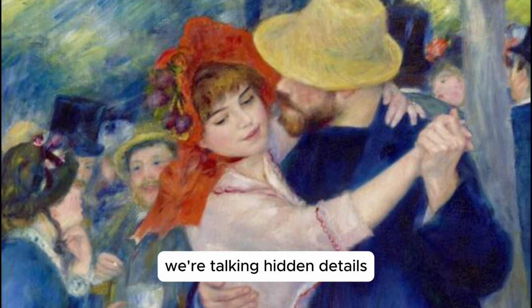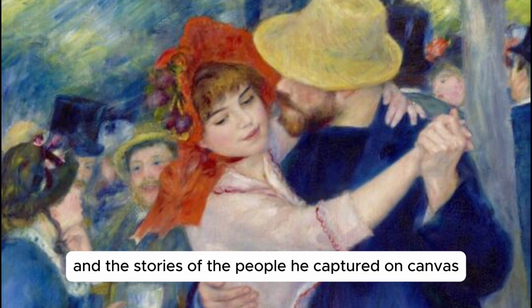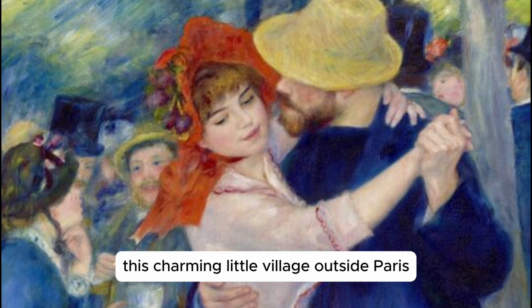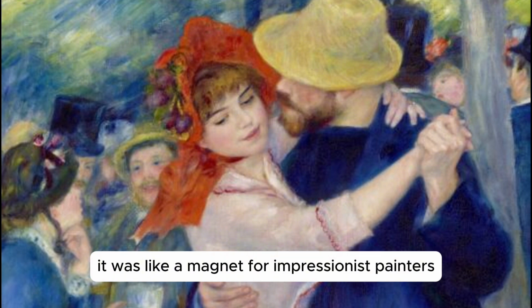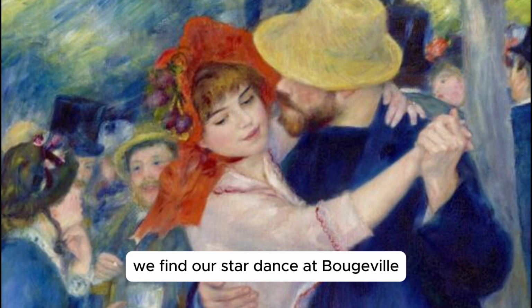We're talking hidden details, those techniques that make Renoir, well, Renoir, and the stories of the people he captured on canvas. So close your eyes for a sec and imagine a sunny afternoon in Bougival, this charming little village outside Paris. Now, this place was like a magnet for Impressionist painters back in the 1880s. Renoir, Monet, Morisot, they all flocked there. And right in the thick of it all, we find our star.